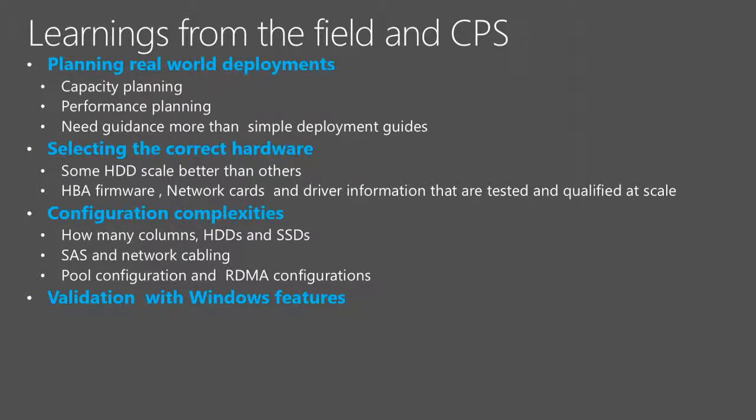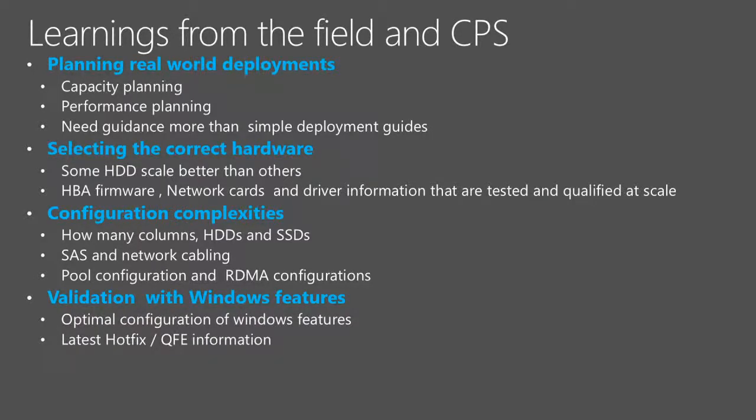Validation with Windows features. As the hardware scales, the Windows features, the clustering services, and file server services need to scale between the nodes as well. So we work with Microsoft on optimal configuration settings of the features and also any hot fixes. Any issues we found, we worked with Microsoft to create hot fixes so that they would be available. There's a lot of process that went through that.